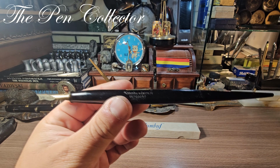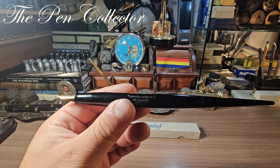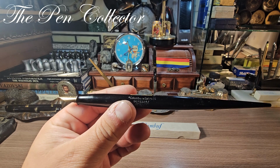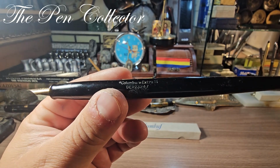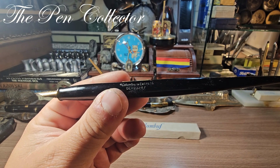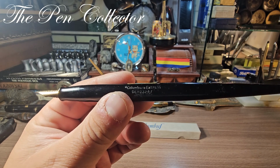1957. The desk pens of Columbus were very popular in Italy, and they sold in large quantities. This particular Columbus Extra, identified by the number 14, was the expensive one, and there were also some desk pens known as Columbuses, which were cheaper and identified by the number 12.